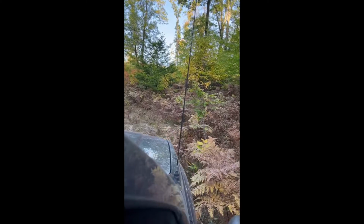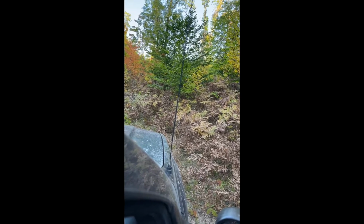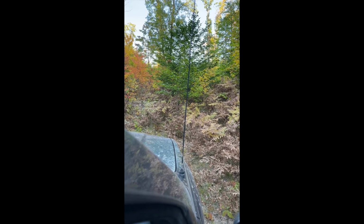And to a dead end? There's no way. It's just overgrown? Trail goes there.